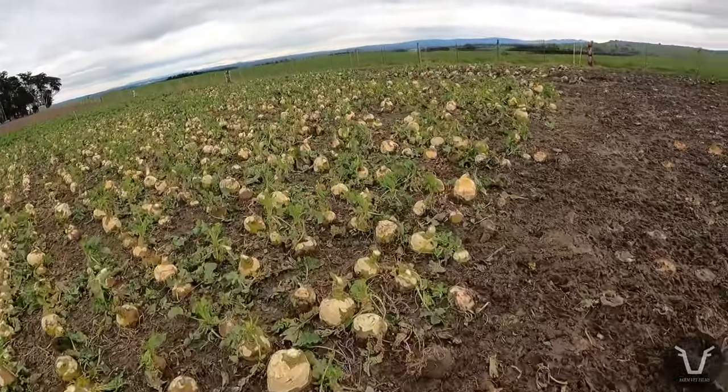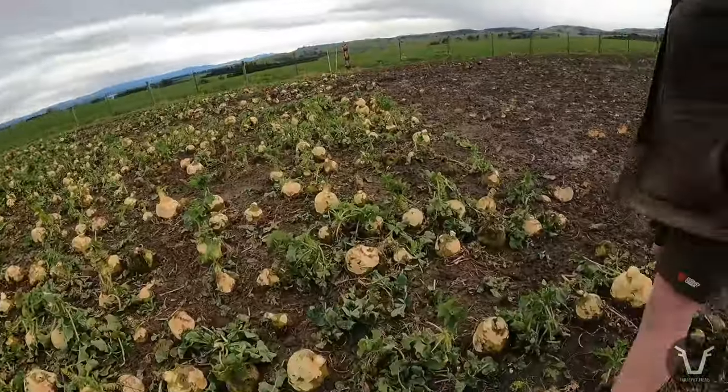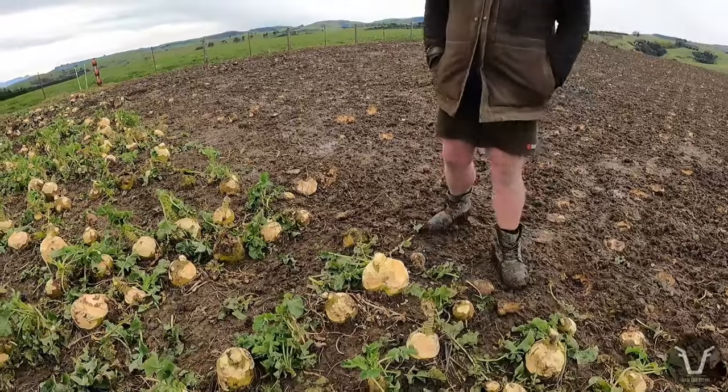These are not compared to their normal yield. These are the narrow row spacings. Yeah, they're to be the average. Really? Yep. Bloody hell, look at the size of that.